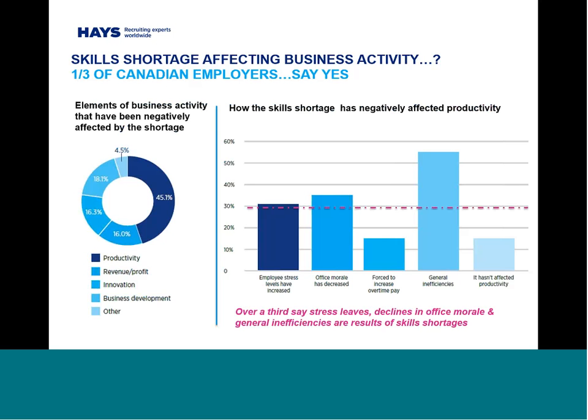Well, you've got over 30% saying it's causing increased stress leaves, 35% saying they're seeing reduced levels of office morale, and then a dominant proportion, 55%, is just saying it's causing general inefficiencies in their own organisation. I think the point here is that companies are trying to do more with the same number of people, and that can be attractive at times, but you can only push that so far, and you might wear out the people that you actually already do have.